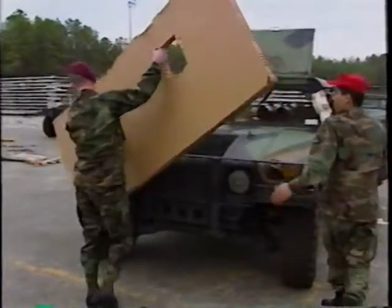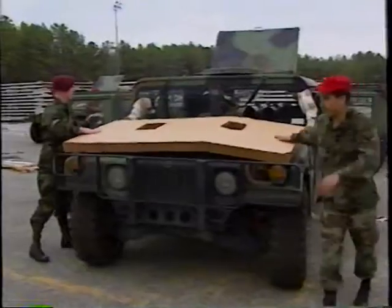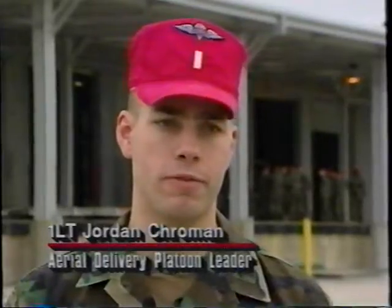These troops are preparing a Humvee 5/4-ton truck for a parachute drop. The rig for a Humvee consists of a 16-foot platform. That's a large aluminum platform made up of different panels, side rails, and end boards, which are just components of the platform. That's like the base of the heavy drop load, if you will.